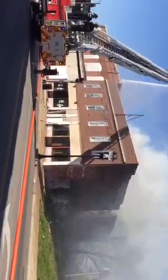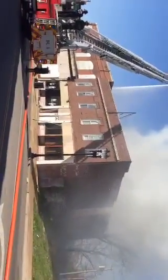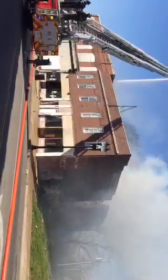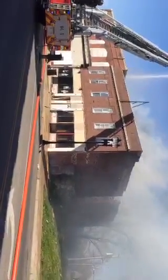We have 30 firefighters actively working the scene. 1 aerial master stream in operation that you can see. Again, there are 2 other large 2.5-inch lines fighting the fire on a side that you cannot see from where we're positioned here.